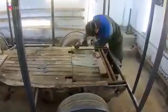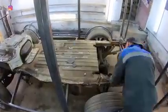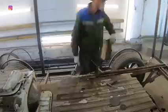In the next step we decided to remove the flooring in order to gain access to the frame from all sides and prepare the platforms that will accommodate all the components of the electric car. And so, centimeter by centimeter.